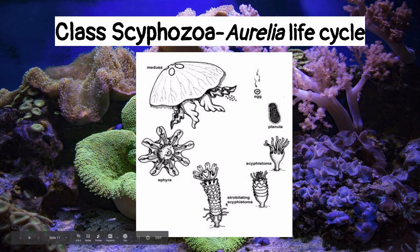So the polyp here that we see will release baby jellyfish known as ephyrae. Okay, so the ephyrae get released, and these are just baby versions of the jellyfish, so baby medusa. They're not fully developed like what you see in the adult medusa, so they still have some changing to do, but they get released into the water column, they swim around, and then slowly develop over time.